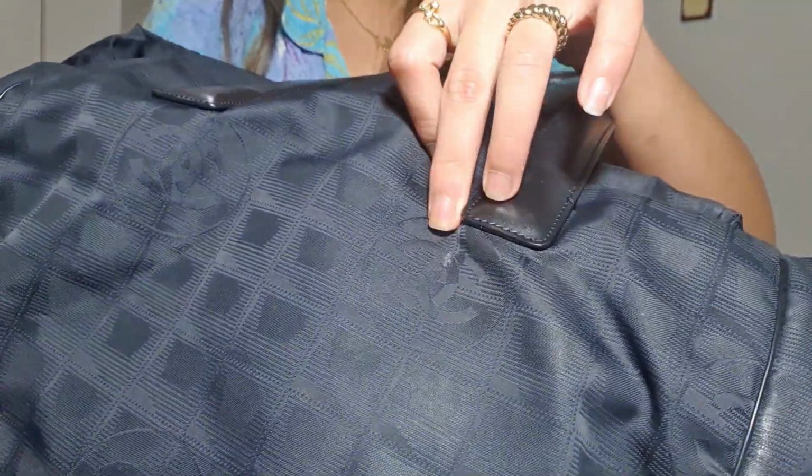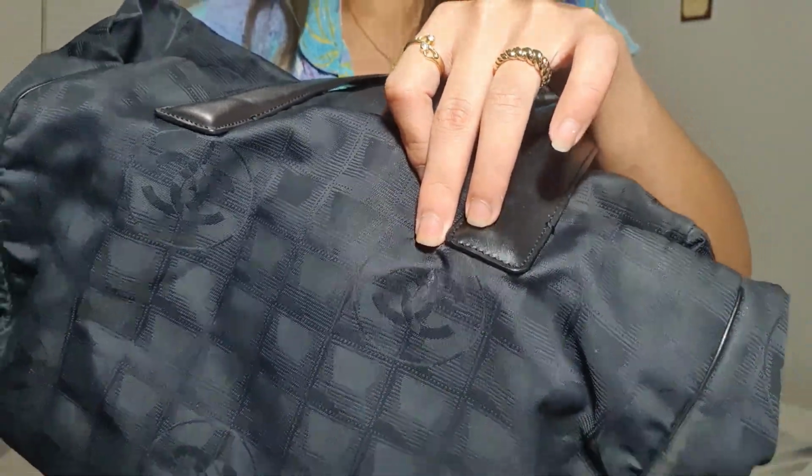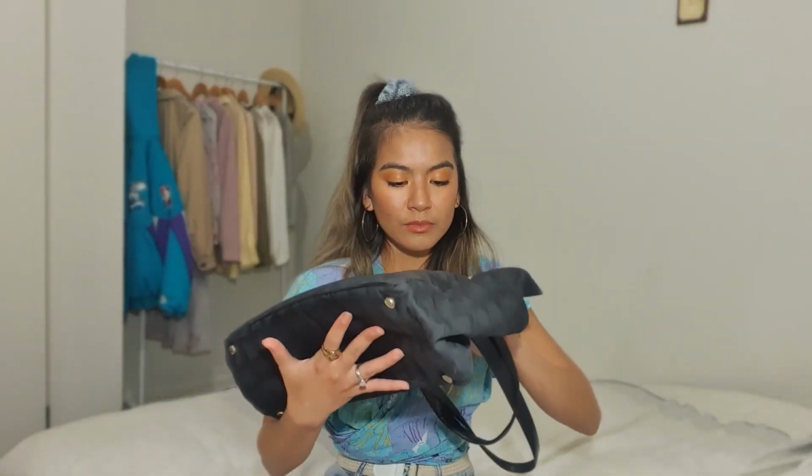Okay, the other thing is, like I said a while ago, it's my very first nylon bag, and I'm not quite sure how to take care of it, to be quite honest with you. Like, I'll show you over here. I don't know if you can tell, but there's already a little stain right there, and I've been trying to wipe it out with just water and something to rub it out, but it's just not coming off, and I'm not sure what it is.